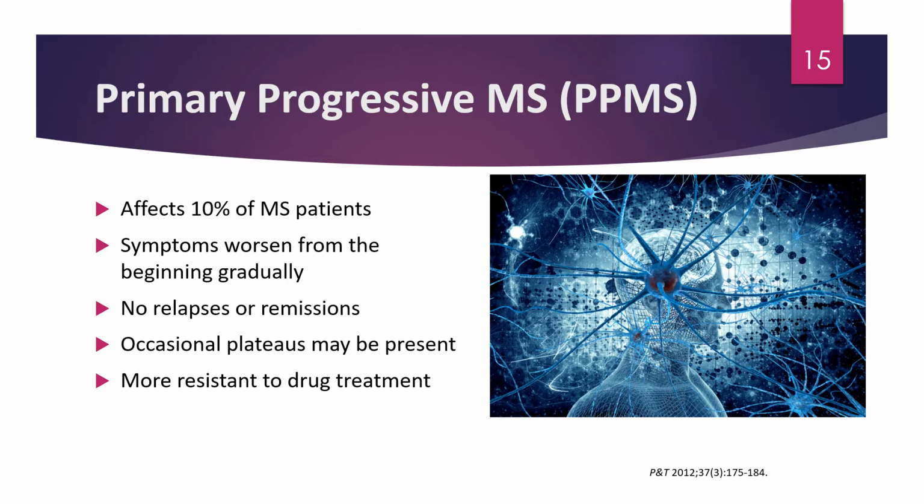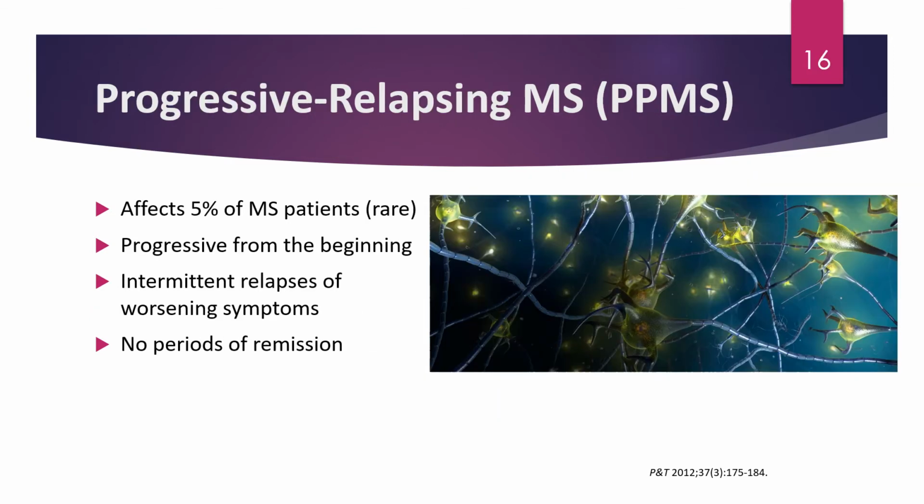And one thing to note is that primary progressive MS is very resistant to drug treatment, but we do have a medication that is approved now for primary progressive MS, which we'll talk about a little later.